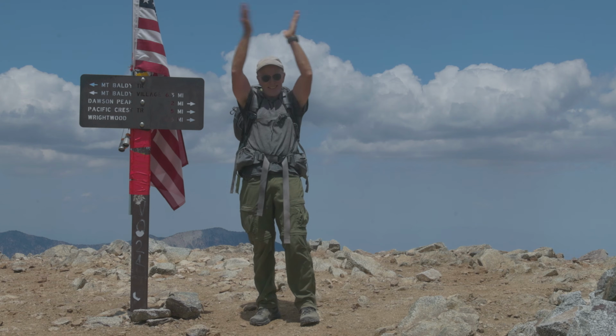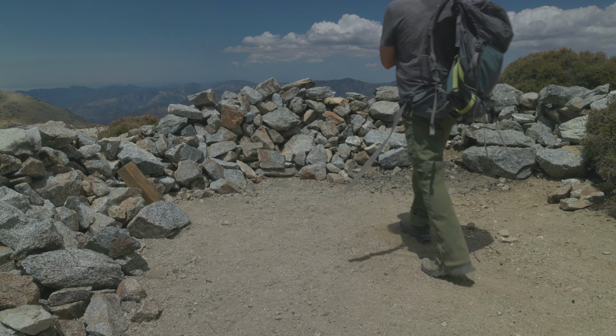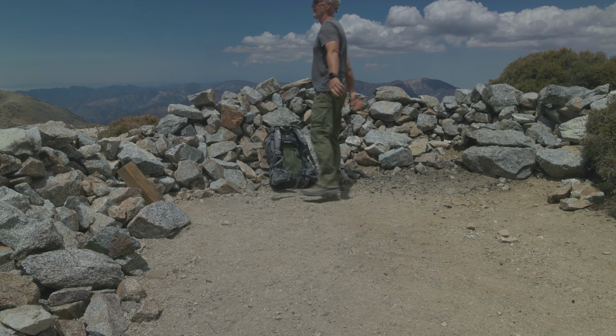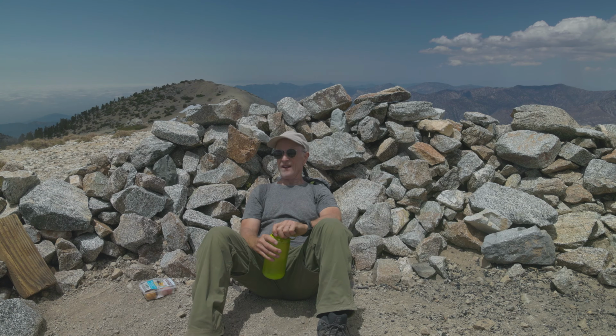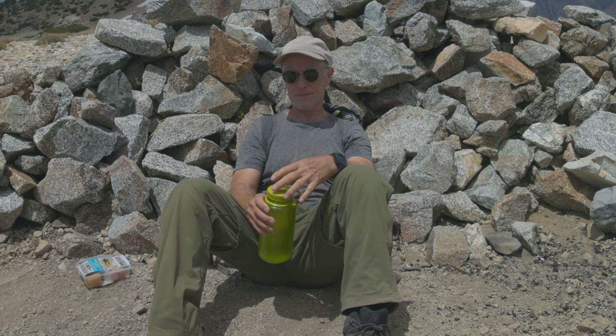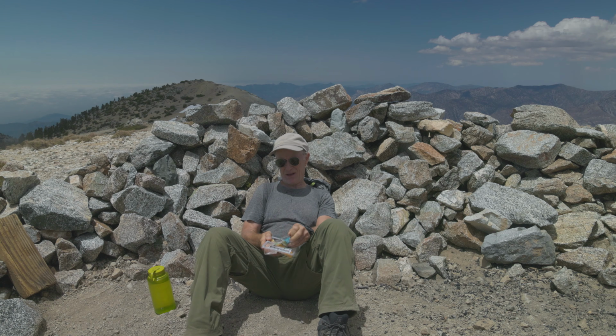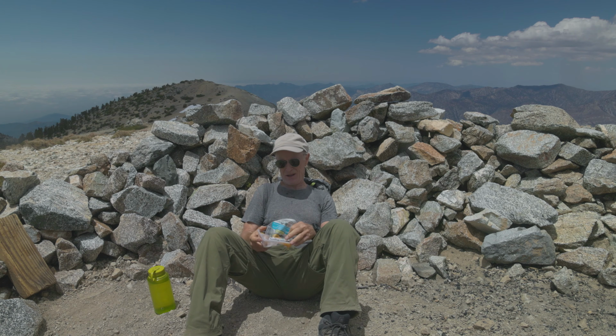Yay! Yay! That was a hard one. Yeah. On this day, there's a little breeze, so the windbreak isn't really needed, but it does make for a comfy lunch spot.